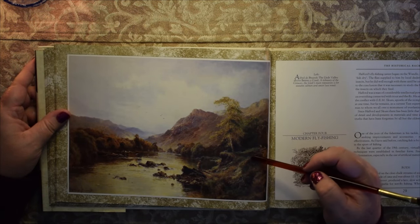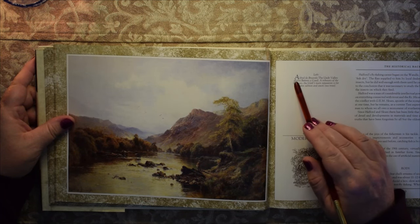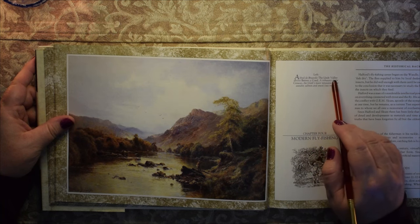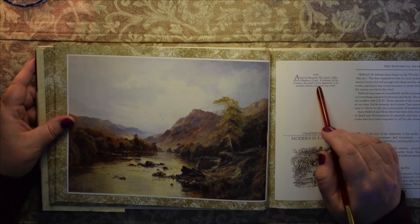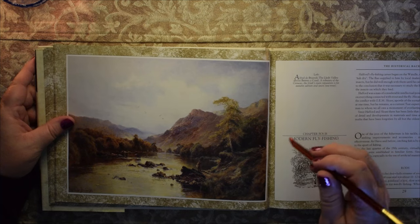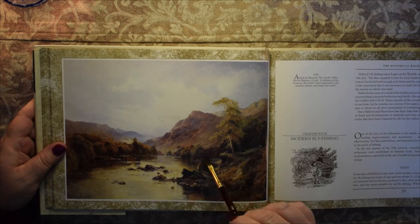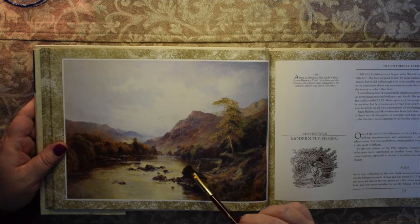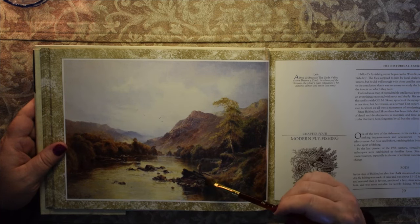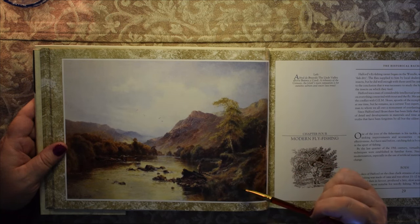Here's another impressive painting. Alfred de Briansky, The Letter Valley Above Betws-y-Coed, a tributary of the Conway. The river's main reputation is for autumn salmon and sea win or sea trout. The rocky background and river, rocks in the stream. Then we have an angler here on this outcropping. His rod in the air and a pack on his back. And we have trees, or a tree in this case, on the bank.